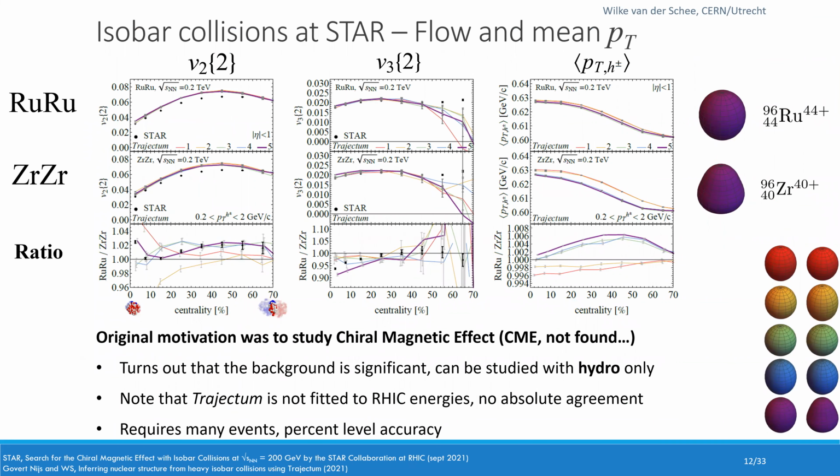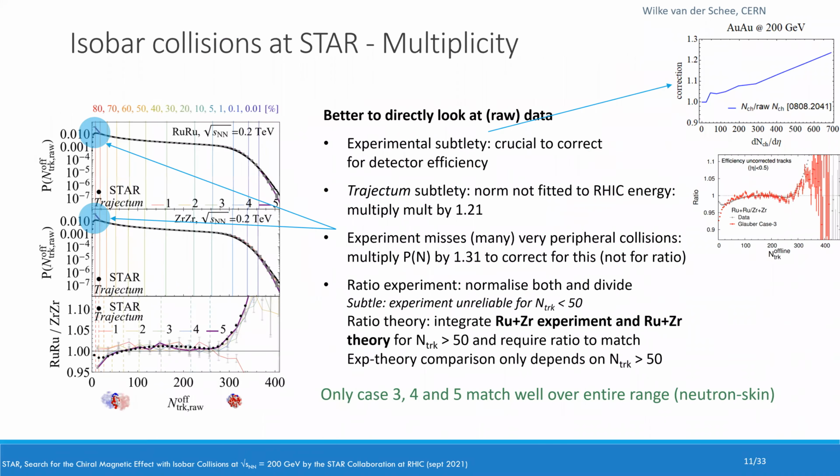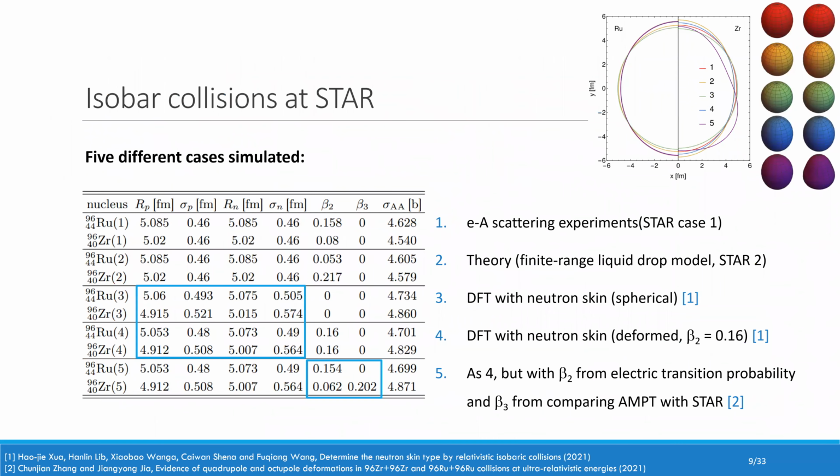So then you get the centrality classes, and then you take the V2 and the V3 and the MPT in this case, and sorry, it's ruthenium, zirconium, and the ratio. And in this case, of course, it got very interesting because we have 5 different cases we simulated, and we see that this purple one, especially for the V2, which was case number 5, is really well, I guess Yang Yong put this beta 3 value of 0.202.